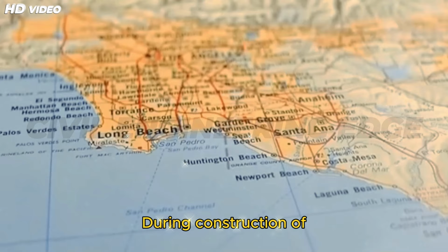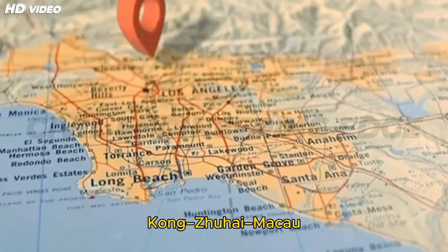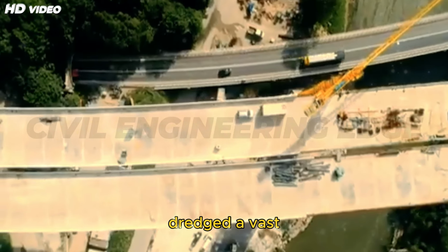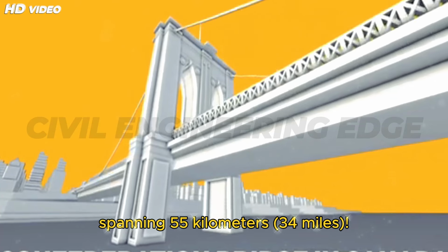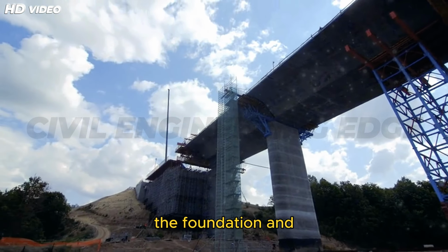Case in point, during construction of the Hong Kong-Zhuhai-Macau Bridge, engineers installed over 400 deep water pilings and dredged a vast shipping channel across the Pearl River Delta, a project spanning 55 kilometers, 34 miles. 7. Bridge construction, segment by segment.